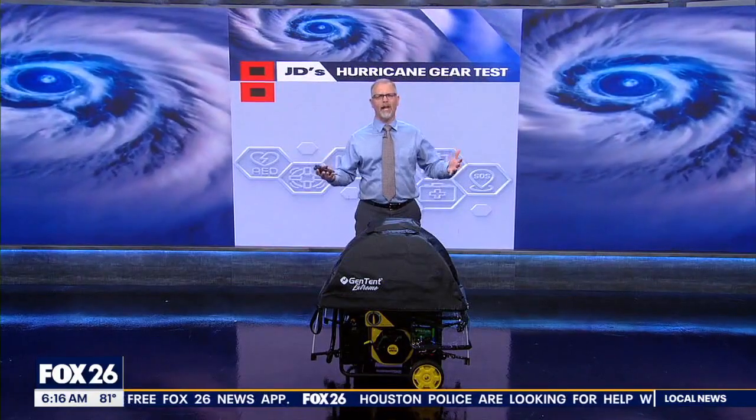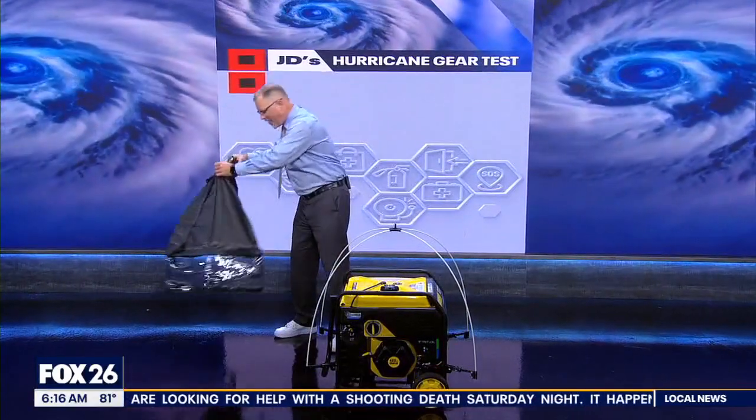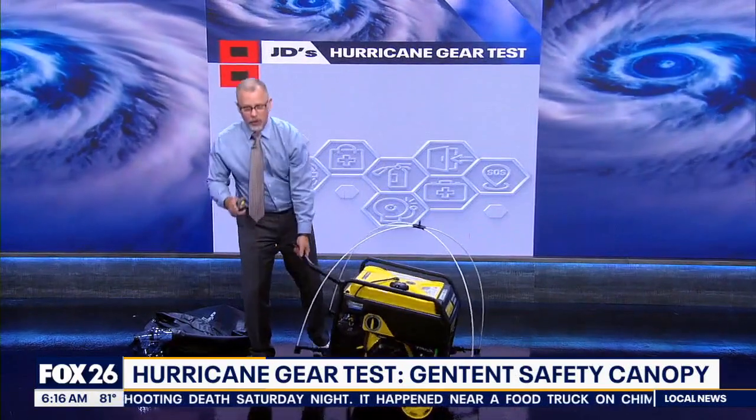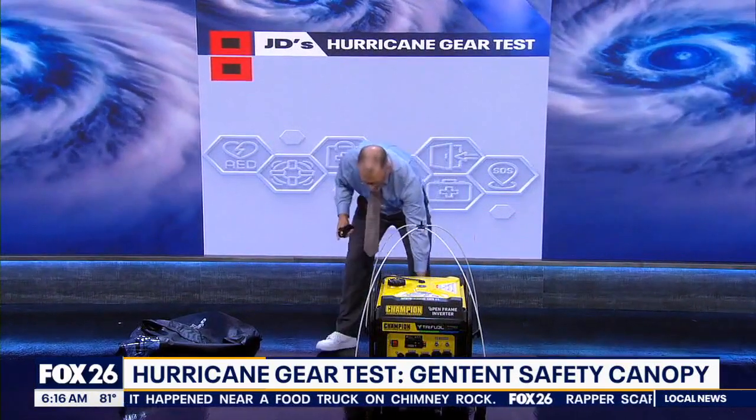This is one of those ideas that I really wish I would have thought of. This is simply a tent. Now, it's very rugged and self-attaching, and they have a database of over 3,000 generators, so that's going to make sure that you get a perfect fit to your generator. And here's basically how it works.